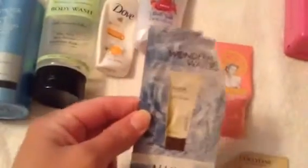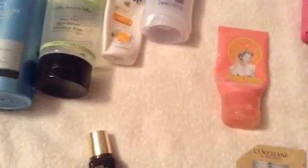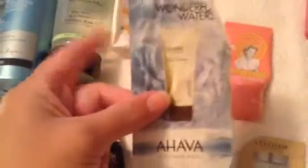This stuff was amazing. I got this really recently with an Ulta order. Wonderful Waters, Ahava, what's it say? Dead Sea Water Mineral Hand Cream. This feels like nothing else. It really is nice. I like it. And it came with a coupon, so I'm tempted to buy that.